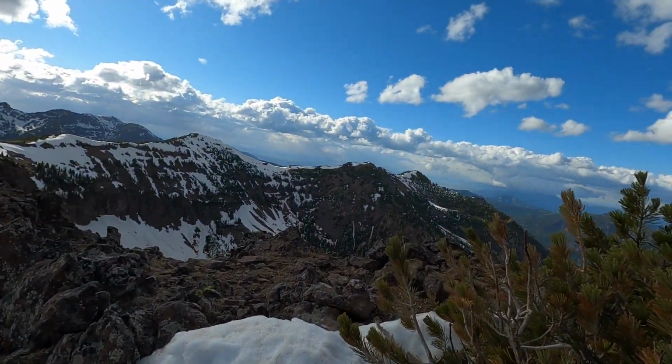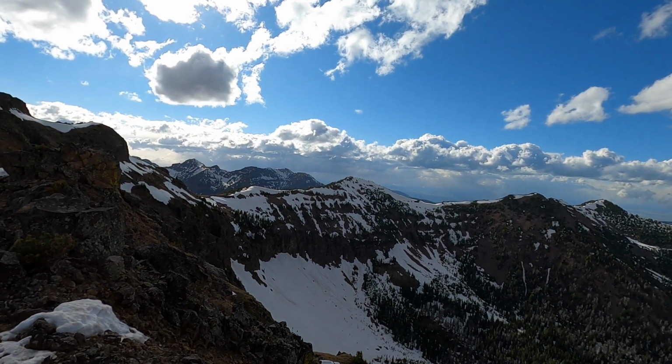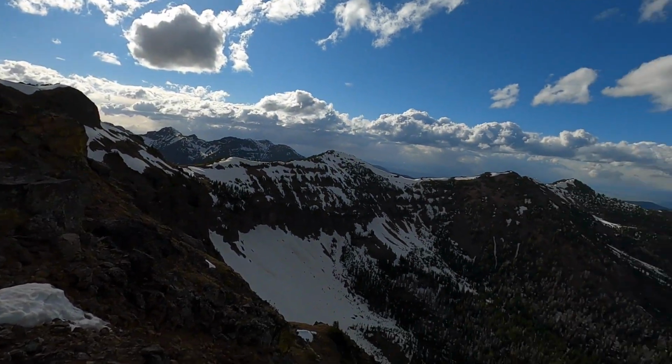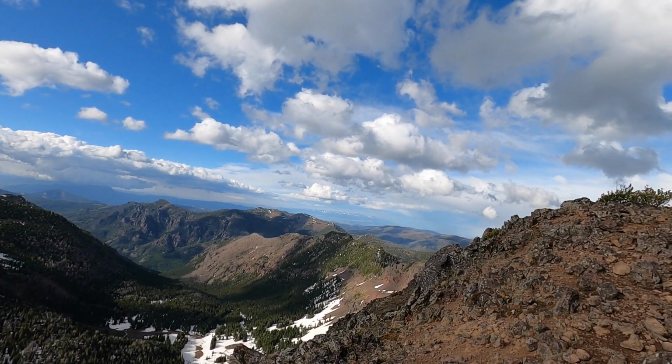Wow, that is stunning. Oh, wow. Beautiful. That light just caressing that upper line of the ridge. Oh, man. Check that out. That's crazy.